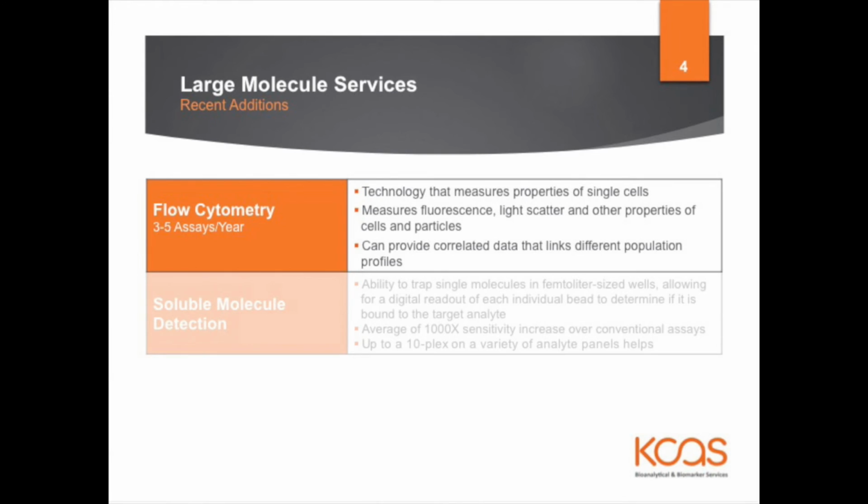We also perform flow cytometry. That's a technology that measures the properties of a single cell. This is done by fluorescence, light scatter, and other properties of cell and particle counting. And it can provide correlated data on different population profiles. What that means is you can stratify data based off of flow cytometric phenotyping.